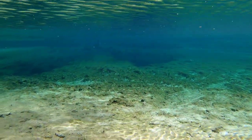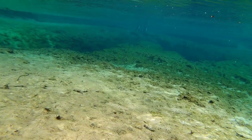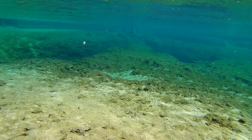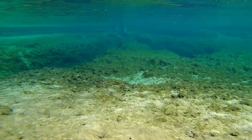So here's what makes this trip awesome, is being able just to get down in those springs and just search around, snorkel, check out the fish, check out the bottom. It's awesome down there.